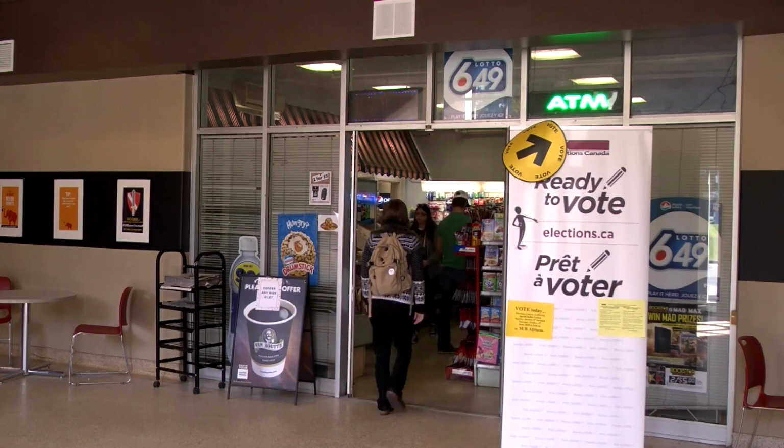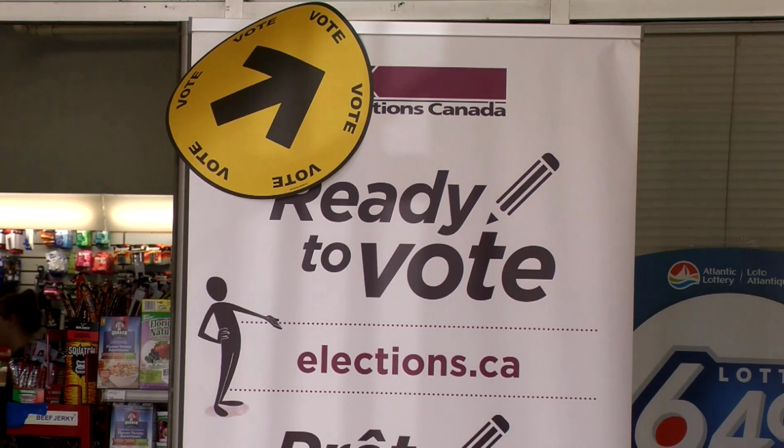Anthony Peter Paul says he's still skeptical of the new voting requirements, but hopes people get out there and vote anyway. It is going to make it difficult for the First Nations vote to get out there. In case you're wondering what type of ID is acceptable, you can always check at elections.ca. For the New Brunswick Beacon, I'm David Bardwell.